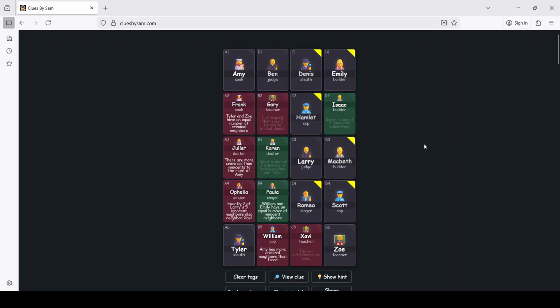That is incidentally also going to tell us that yes, there is most likely a 2-to-1 ratio on criminals, because if these were both criminals and Hamlet or Macbeth also has to be a criminal, then Amy wouldn't be able to have more than 3, so that wouldn't work out. So Ben does have to be a criminal, and then either Denis or Emily is innocent.